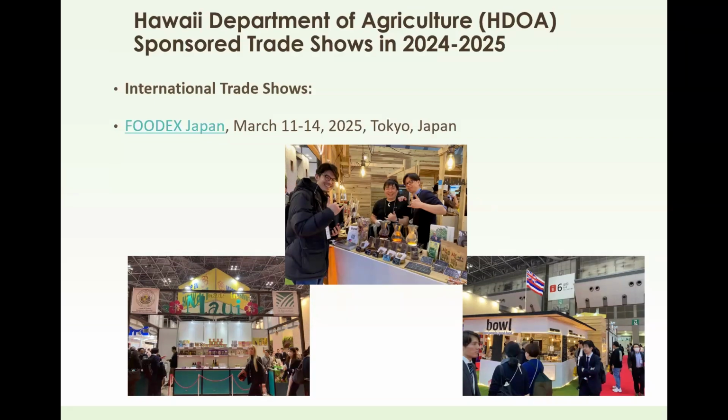So those are the international trade shows we talked about. And now we are going to domestic trade shows. There are 2 trade shows. We are also having a Hawaii pavilion in the domestic trade shows. Even though these are domestic, we have many foreign buyers coming to this show. Therefore, the federal government allows us to use federal funding to subsidize the booth fees in these trade shows. So the first one is the National Restaurant Association show in Chicago. So Karen will be talking about this show.